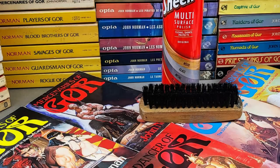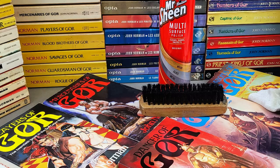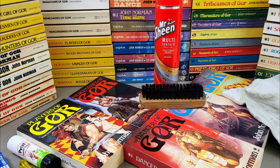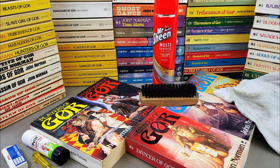So this time we're going to be taking a look through my collection of John Norman Gor paperbacks. Now, these were a little controversial in their time, not least of which were their slightly risque covers. However, it's been a long time since I've been through them, certainly 2 or 3 years at least, and I'm not 100% sure how good a condition these are actually going to be. So that's what we're going to be having a look at today. So sit back, relax, and let's get cleaning.